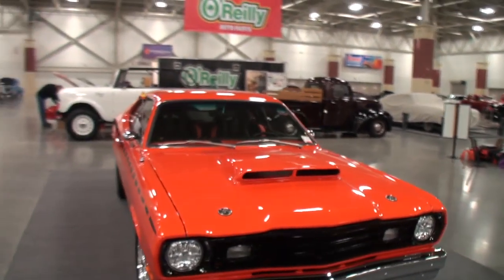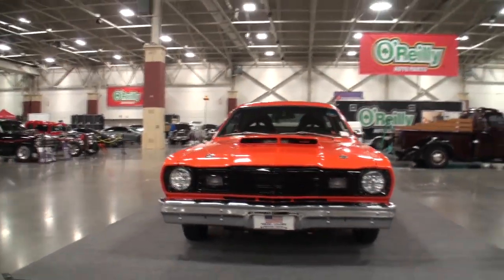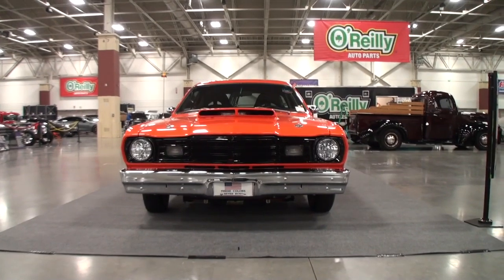When did you buy this one? 2012. And how long was the restoration? About 5 years. We got it finished in February of 2017 for the World of Wheels show. And here it is today. So come right alongside me, John, and let's feature, well, that.